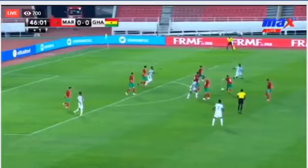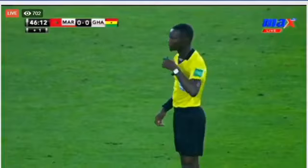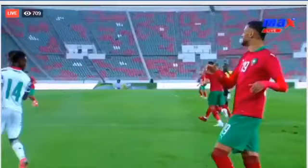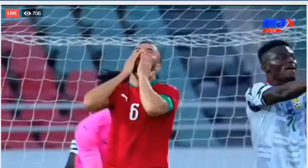Kudus losing possession. And El Amoud also just takes the ball again, but the referee whistles against the Black Stars of Ghana. But no, that's it. The one minute of additional time is over. First 45 minutes ending goalless at the Prince Moulay Abdellah Sports Complex in Rabat, Morocco. International friendly between the Black Stars of Ghana and their Moroccan counterparts, the Atlas Lions, ending goalless at half time.